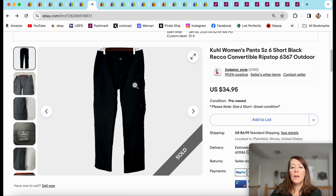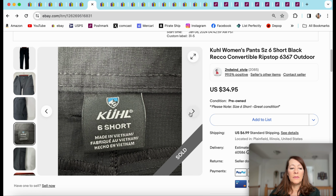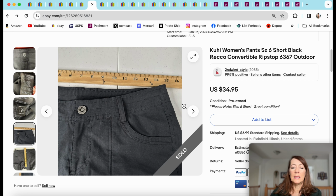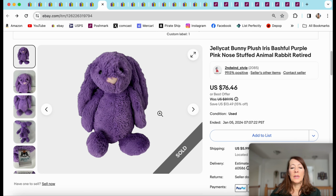All right, next item that I sold on eBay is a cool women's pants. These were size six short, black Recco convertible ripstop, and I believe Recco is some sort of technology where if you get lost, you can get found wherever you're hiking or whatever. Correct me if I'm wrong in the comments, but yeah, Cool is a decent brand. I also think the resale value has gone down a little bit, but I always sell every single piece that I pick. And I paid $4.99 for these, and I did sell them for $34.95. Not bad.